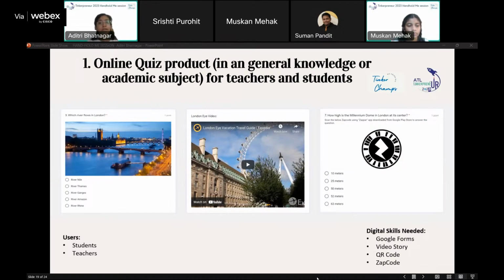Here are some examples of products that can be built using the digital skills you have acquired in the bootcamp. The first one is an online quiz product for teachers and students. The product will be of great help to the school, teachers, and students, since it will help them enhance their knowledge and test it.